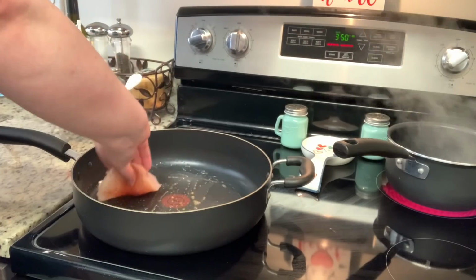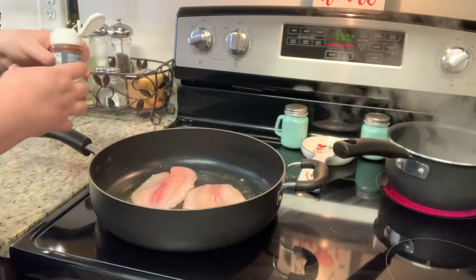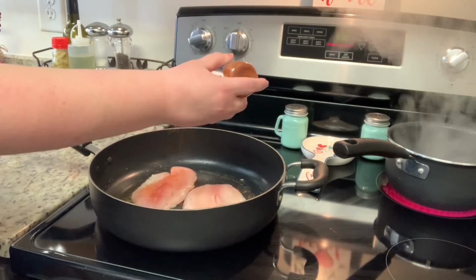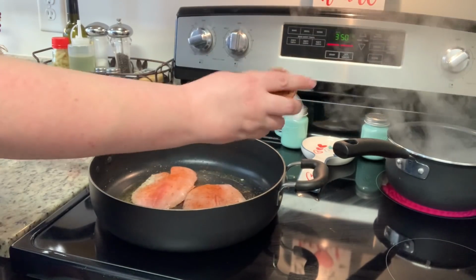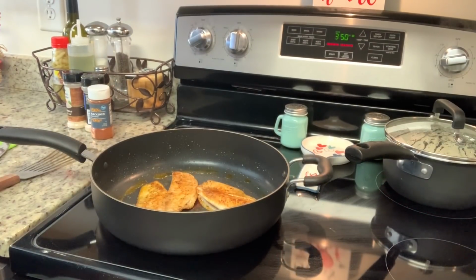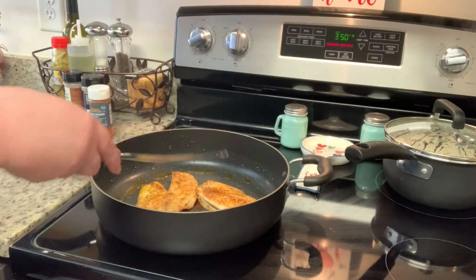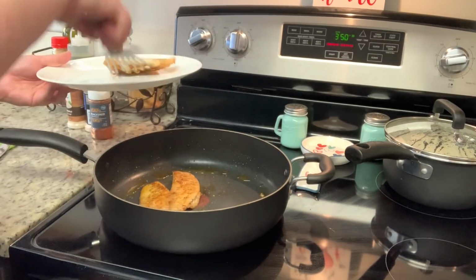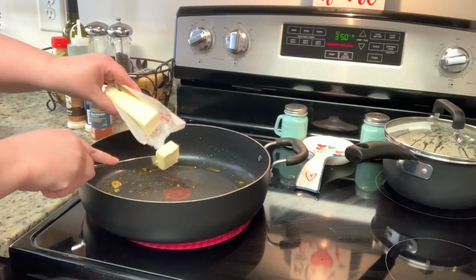I'm going to season one side of the tilapia with the blackened seasoning, add it to my skillet, season the other side. Fish does not take long to cook at all. It took just a couple minutes. To test to see if it's done, I just took the edge of my fish spatula, I couldn't say that word, my fish spatula, and saw if it flaked easily. It did. So I'm going to remove the fish to a separate plate, and then I'm going to make this sauce in the skillet.